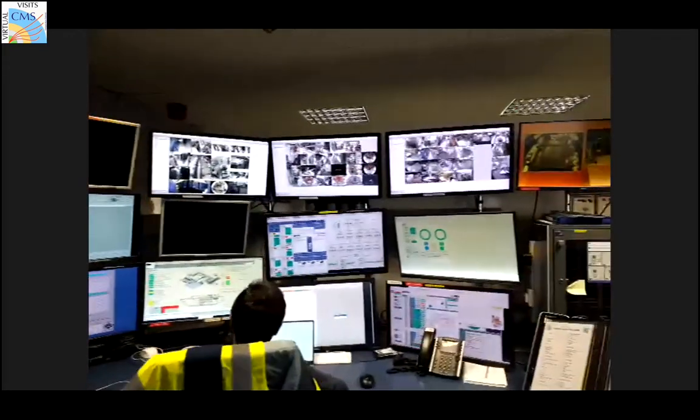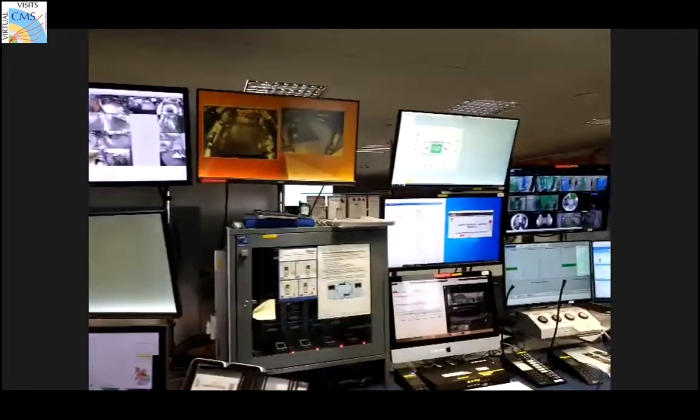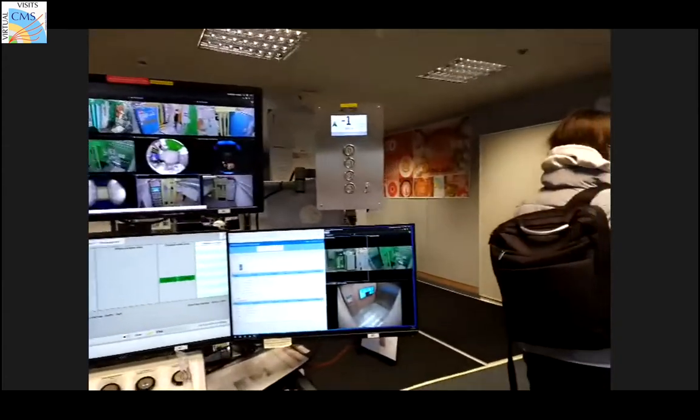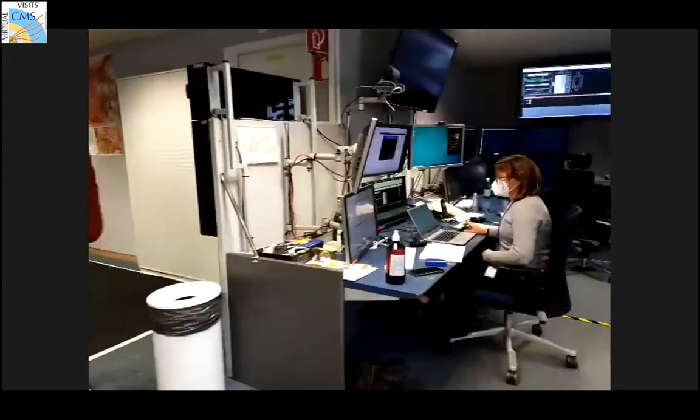And then you see different posts. Maybe you see many screens. But the most important is the shift leader, which is here.